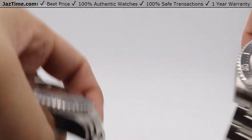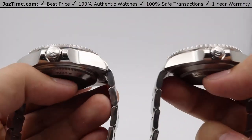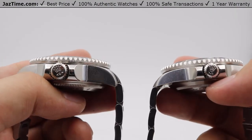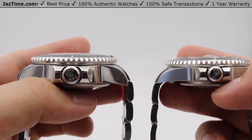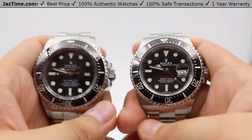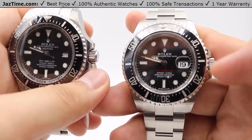Okay, besides that, moving on to the other side of the case, we have that same similar structure, where we have the high polish on the sides of the case as well. Of course, the Deepsea's crown is a little bit larger than the Sea Dollar crown, and that's due to the case size. As you can see, the overall profile, the Deepsea is a little bit larger than the Sea Dollar. Okay. All right. So moving on to the crowns now. Both crowns are protected by a crown protector, as you can see, nicely high polished as well.